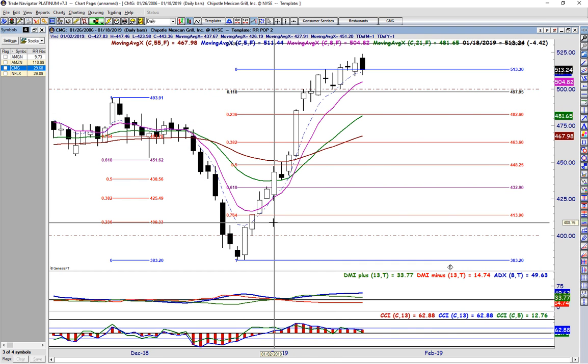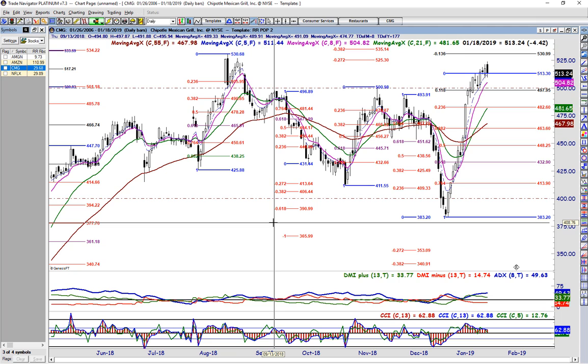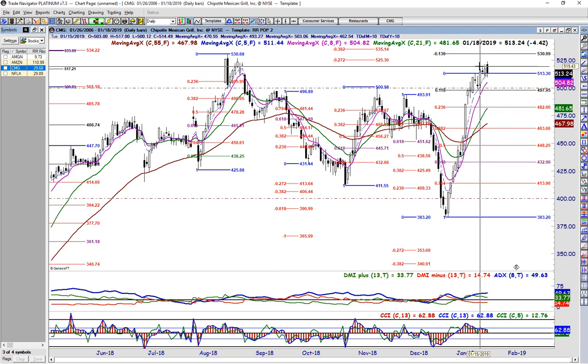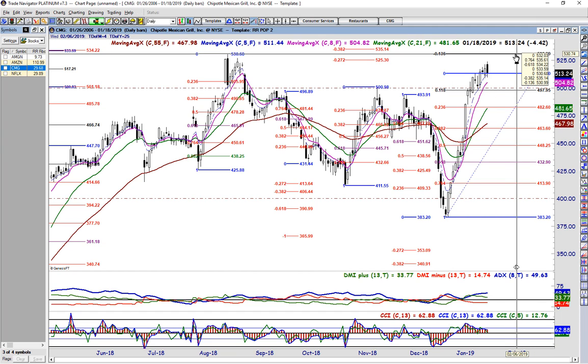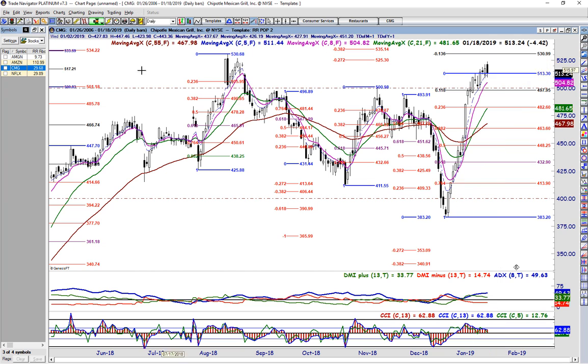CMG got a really nice breakout there. On, let's see, Tuesday, right here it broke out. Wednesday it retested. Thursday it climbed. Friday it pulled back, and it's sitting right at the 8. If you have not taken a trade on this, we're at one of the trade setups that we go through in Monster Market Movers called the zero line breakout trade. So if we get that continuation push to the upside, we're looking for the move up to about 531, which is our Fibit line, that next Fibonacci line right there.